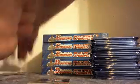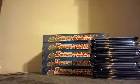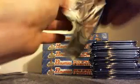Base, base. Chad Christensen, gold, for the Twins. $11.50. And Crawford base. J.P. Crawford, Phillies. Mini base. Word chrome. I guess it's back to us. Base. Jonathan Crawford refractor. Arvet refractor.